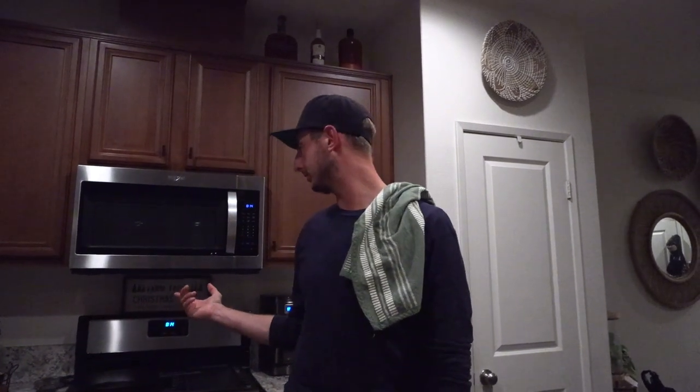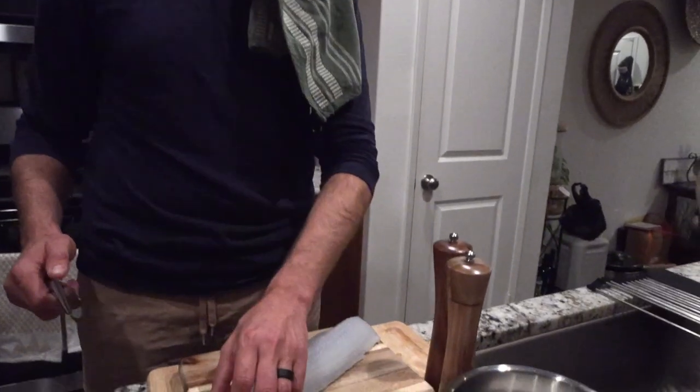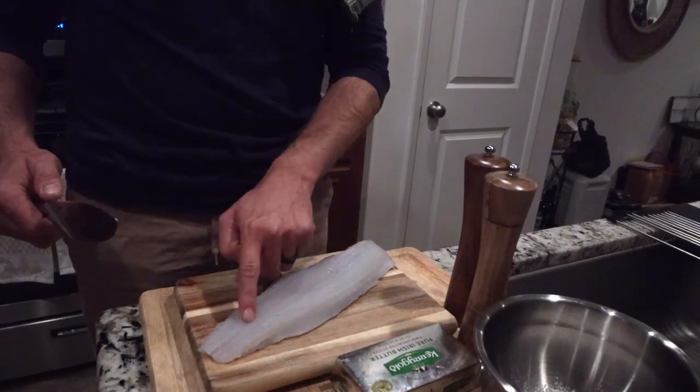Avocado oil is what I usually use, a little healthier, but you can use olive oil too. First thing I'm gonna do is kind of prepare this fillet. This is just one fillet, probably enough for about 2 people. So when you fillet these things, you'll notice there's bones running down the center here.